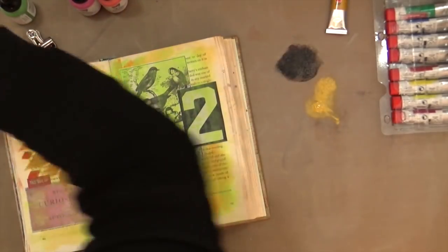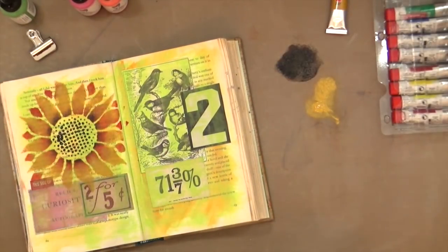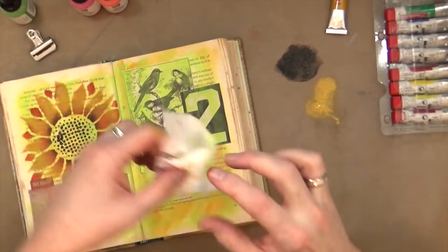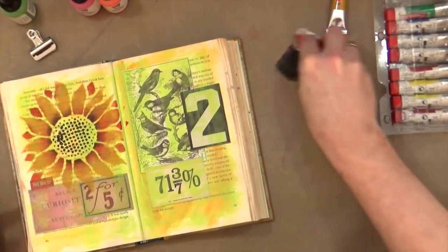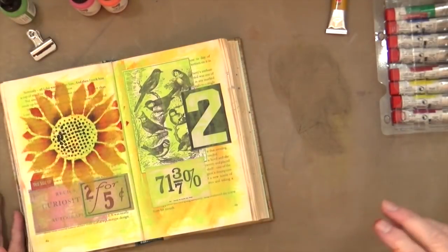Bear in mind that it is going to get some other bits over the top of that in a little while. Okay, so I need to clean this up, get rid of that, get that dry, and then when it's all done, as in dry and cleaned, I'll be back.